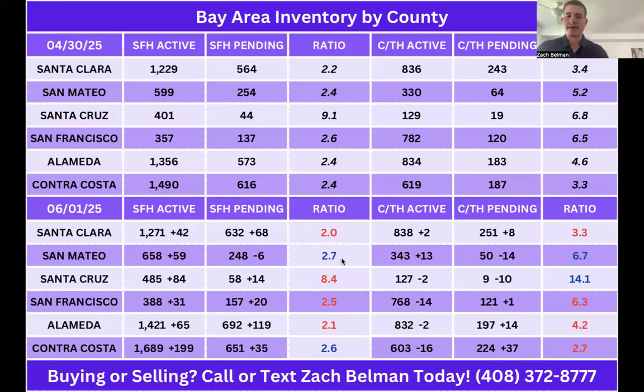So just remember that a low ratio means a hot seller's market. A high ratio means a cool buyer's market. Now, a balanced market is somewhere in like the 5 to 7 range. That would be kind of a balanced market. Anything below that is a seller's market. Anything above that is a buyer's market. The closer you get to zero, that is a red hot seller's market.